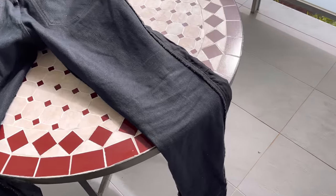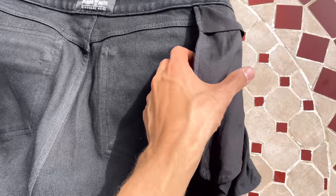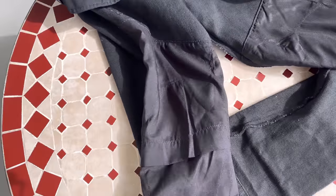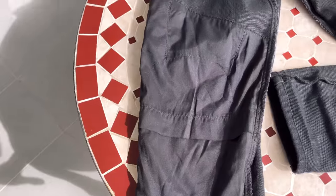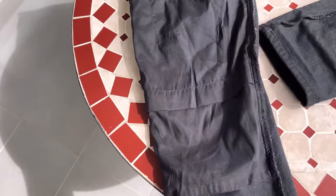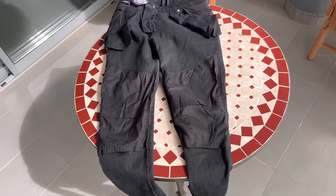And I flipped these inside out so you can see that they genuinely are single layer through and through. So this is the back of the jeans, complete single layer, just with as minimal as possible hip armor pocket there, and on the front, two different adjustment settings for knee armor, but that's it. I mean, that is it. It really is genuinely as single layer a pair of jeans as you can possibly get.